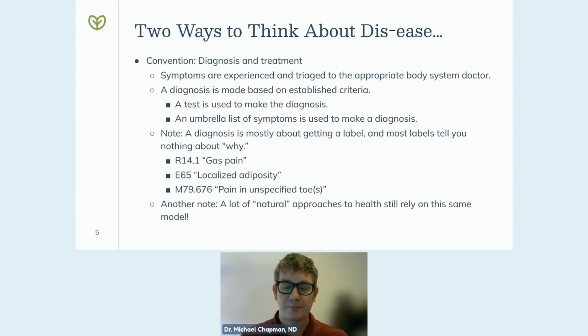And it's really tricky to look at health this way because oftentimes we start with the diagnosis, and we can use a test to diagnose a condition, or oftentimes it's more of an umbrella list of symptoms like IBS, right? It's just a conglomeration of these different systems. And then we end up with some of these non-specific labels, like you can see here, R14.1 gas pain, right? And none of these are actually telling us anything about why. And unfortunately, even though we think of this as the conventional model, even more of our precision-based, integrative, functional, and natural approaches often reflect a similar sort of model too.